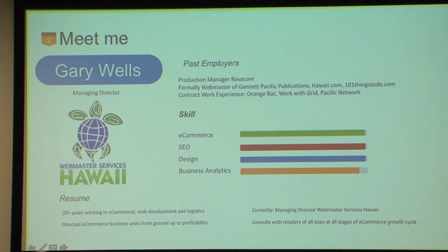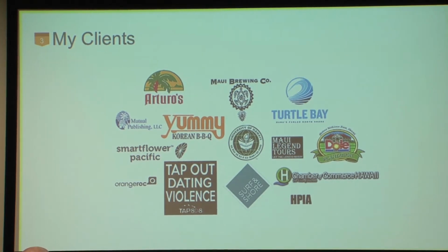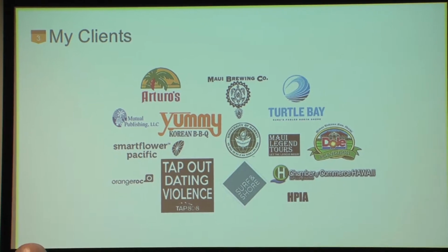A couple of the companies that I worked for in the mid-2000s was Gannett Pacific Publications. They're the owner of USA Today, Arizona Republic.